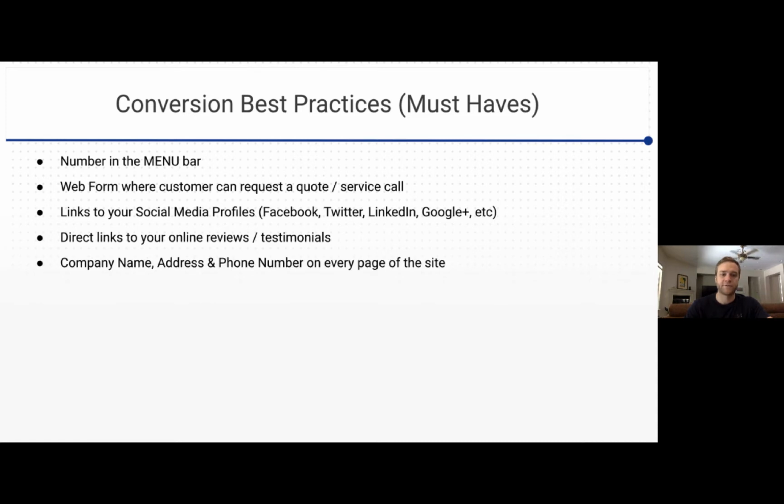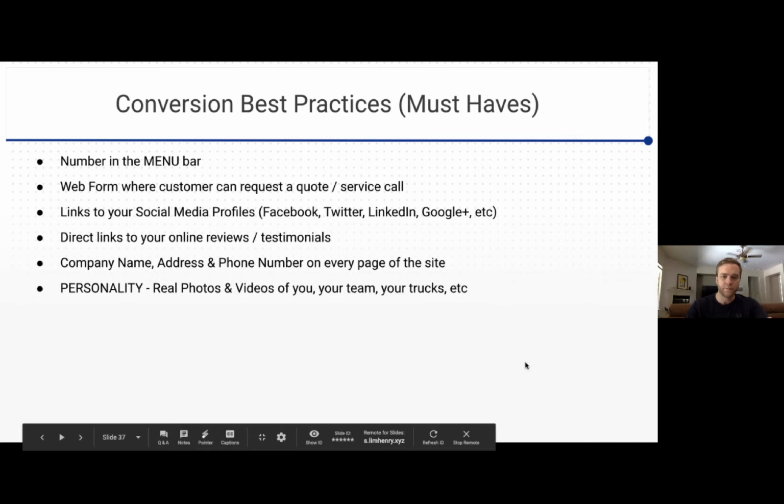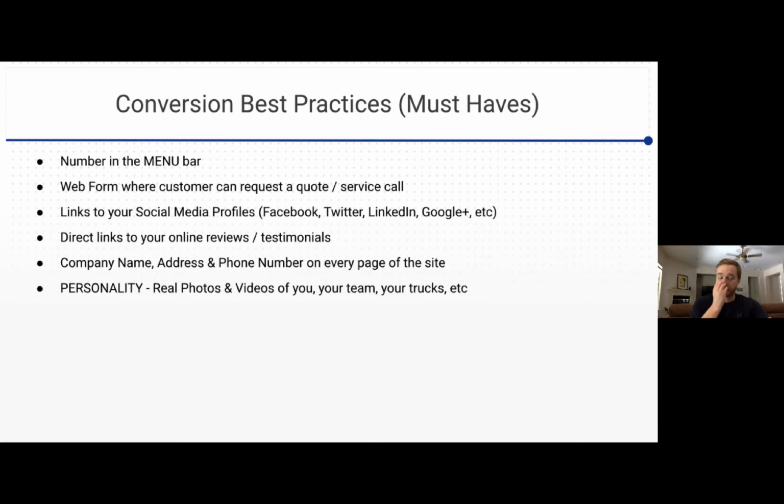Your company name, address, and phone number on every page, maybe in the footer. Unless you have more than one location, then that doesn't really apply. Personality, do you have real photos and videos of you and your team, etc.? Forget your trucks. But basically, stock photos are great. They look very nice, they're professional, they're designed well, but they don't always convey the personality, right? We want to be conveying personality.